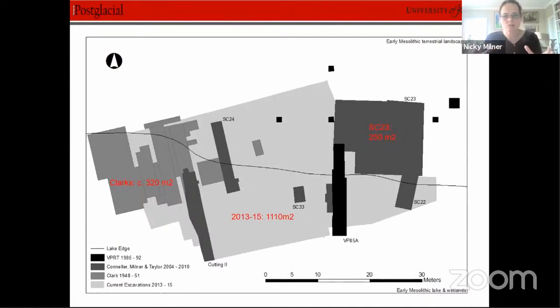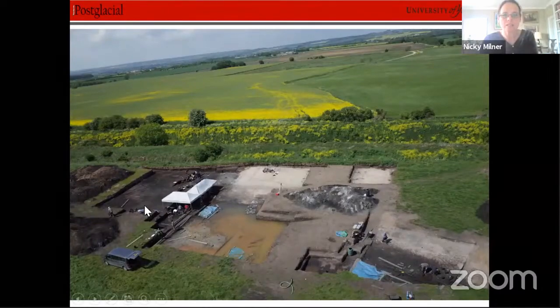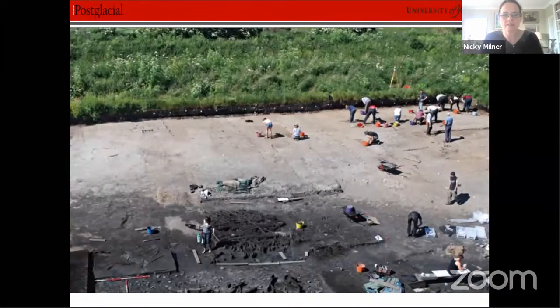So the idea behind this was to get a better understanding of occupation and activity areas across one area. And again, here's a kite shot to give you a sense of scale. So the tent is in Clark's area here. This green patch to the right is where SC23 and a structure on the dry land was found. And as you can see from a number of these photos, the excavation spanned both the waterlogged peaty areas, which are the much darker brown areas, and the dry land areas, which are the light grey areas in these slides.